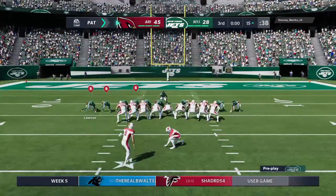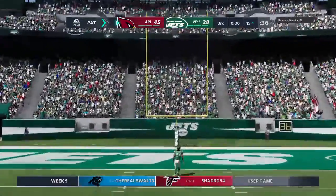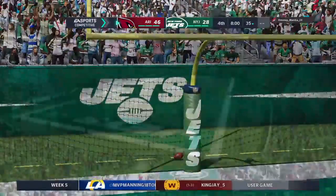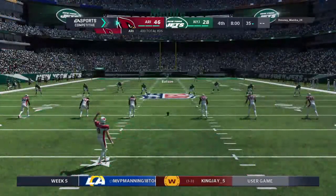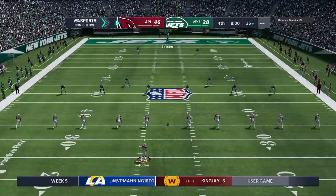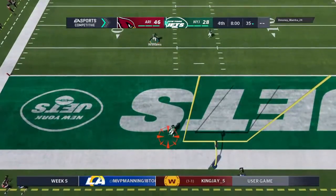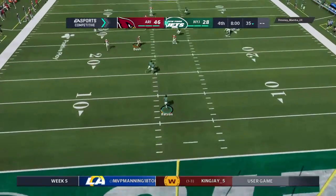Tucker now for the extra point. And he's been a busy man, 5 for 5 now as he knocks another one through to extend the lead. And they will not have time to get another play in here as time has run out on this 3rd quarter. This is the National Football League on EA Sports. That's fielded on the back line of the end zone.